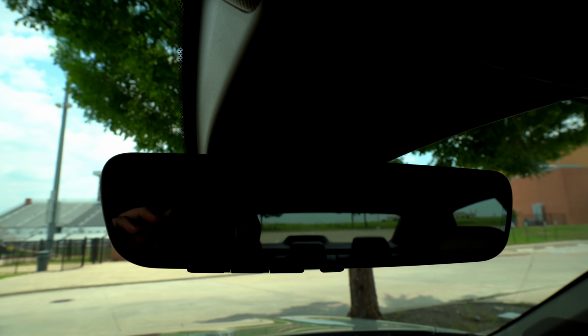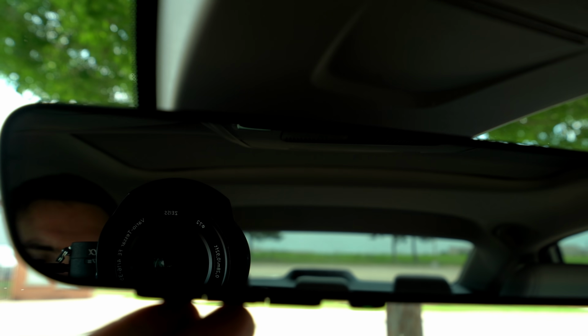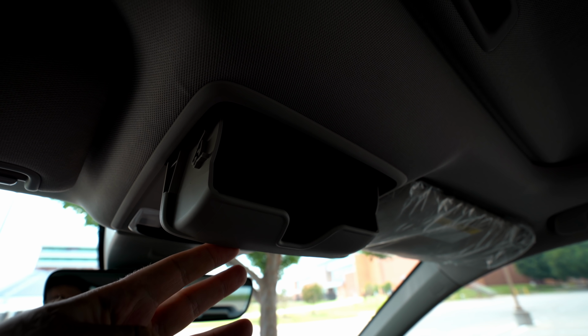And then overhead, Honda gives you an automatic dimming rearview mirror with garage controls down here on just the Touring model. And then even right here, the sunglass holder is only on the Touring model as well. So that's a little bit disappointing. I'm not sure why, but it's just on the Touring model.